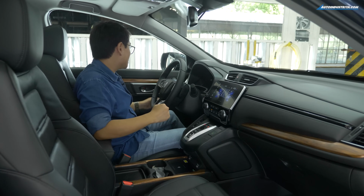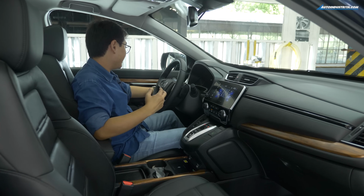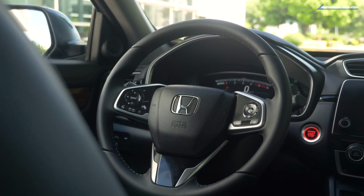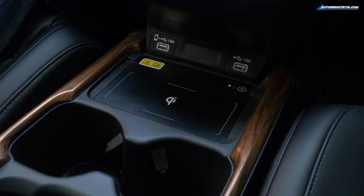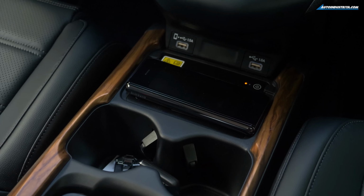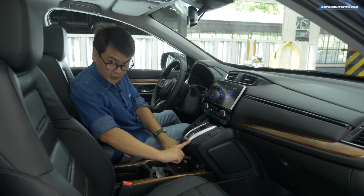Inside, what's changed are the door panels, well, the wood panels rather, and they have a more glossier finish. Also, the buttons on the steering wheel have been redesigned a little bit, but the most significant addition to the 2021 CR-V is this, a wireless charger. So you simply plop down your phone and it'll charge your phone. Also, they have moved the USB ports from inside the cubby to just below the gear selector.